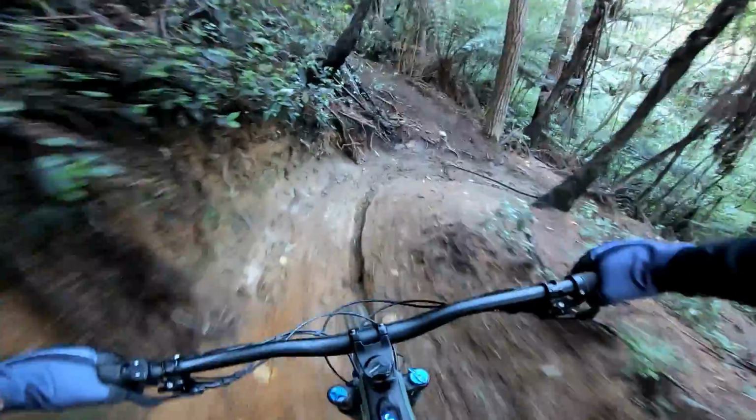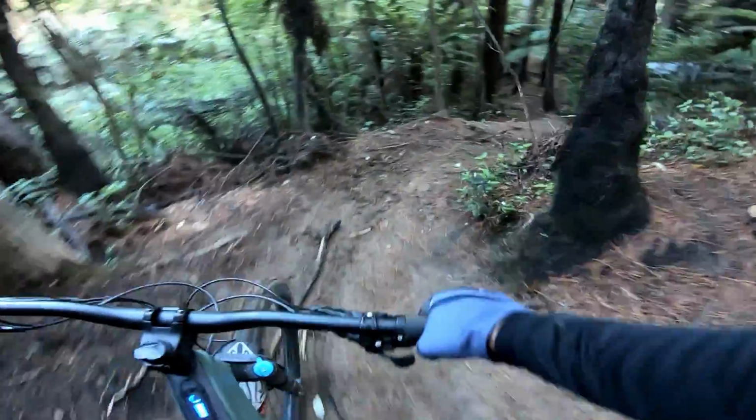I quite like riding Oropi in the wet actually. It makes it a bit more exciting. But yeah, there's a bit of clay there and you can get a skate in places if you're not used to it. Yeah, a bit slippery down through here. You've got to be a bit careful.